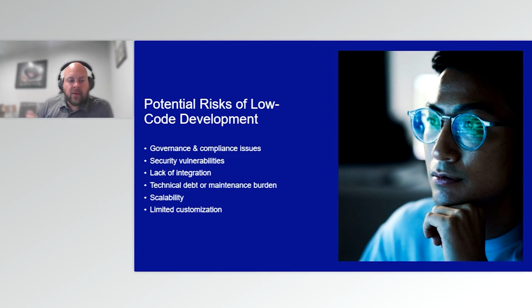Scalability. Applications built on low-code platforms may face scalability challenges as business needs grow. So if you create something real simple and it works for now, and then your team goes times 10, do you need something more robust? It's possible. And then limited customization. Low-code platforms have a lot of templates, a lot of components you can use. But if you get a developer and you create a custom website, you can create anything you want. So there's a gap there, right? Low-code does a lot of things, but then there's a gap where you can start developing stuff on here, and at what point do you need to go to just full code?